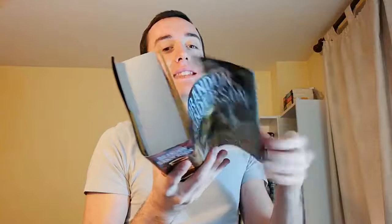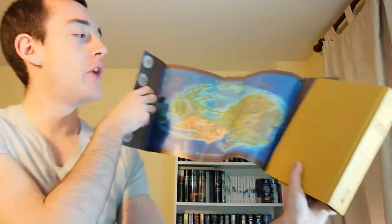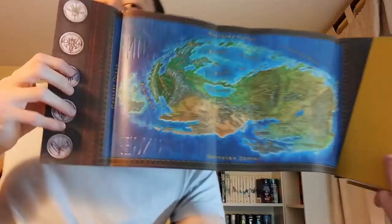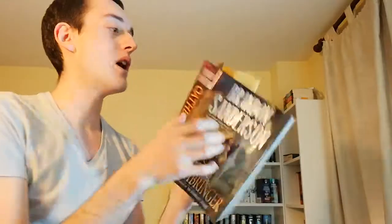The next one that I got is this beautiful edition of Oathbringer, the hardcover edition. It is gorgeous. I cannot wait to show you the inside of this book because it is fabulous. If we take the dust jacket off, right here we have a map of Roshar, the world where this series takes place, in full color. I mean, it is wonderful. I don't know if you can properly see it with my camera, but it is one of the most beautiful maps I have ever seen.